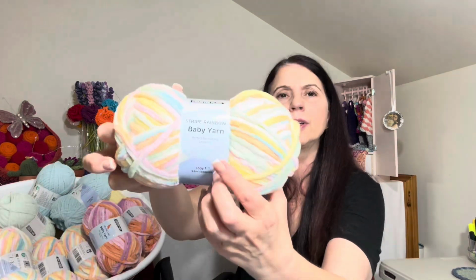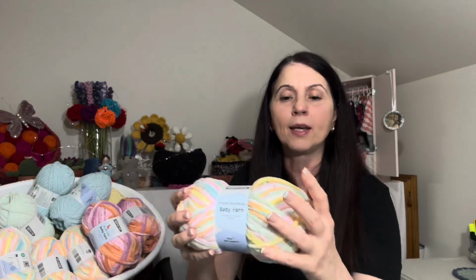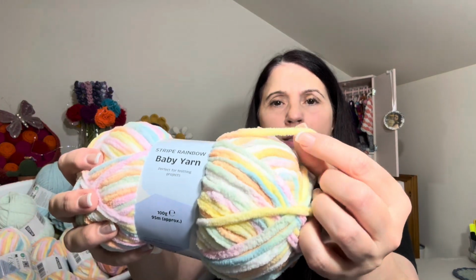So now let's get on to what they call baby yarn. So let me show you here. There it is there. Same brand. And there it is there, baby yarn. Now this is actually quite soft. I haven't worked with it, obviously. And that's the thickness of it.